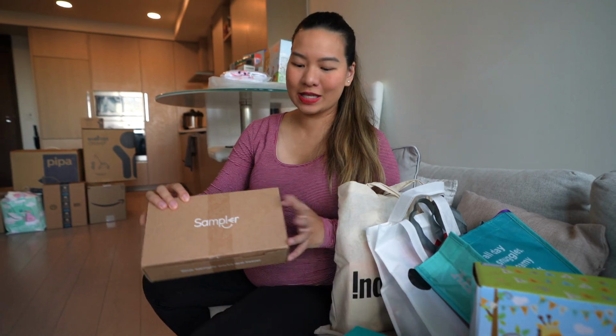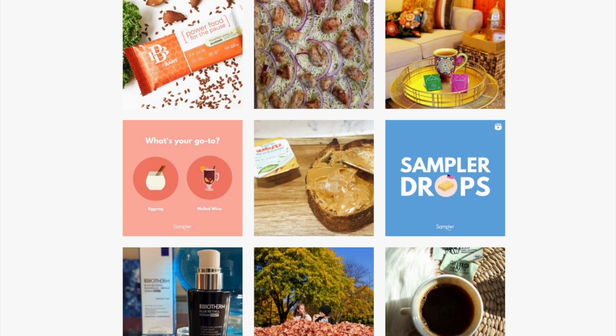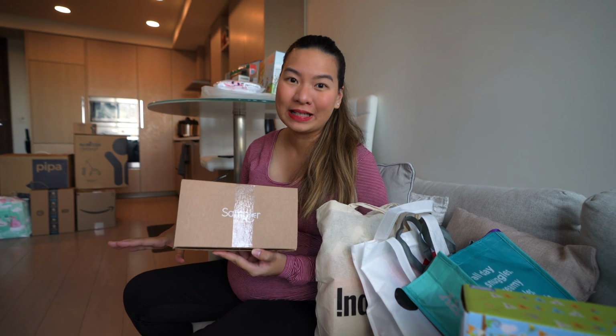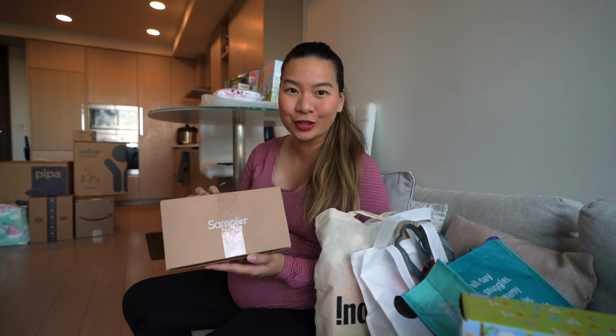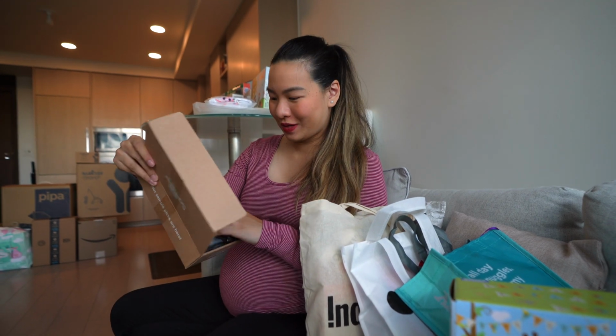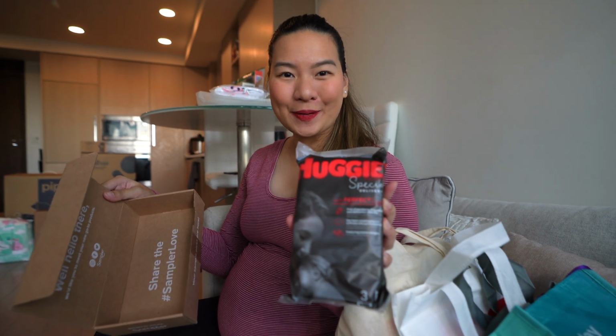Next one, I got this box from Sampler. Sampler is not really a baby company, but they send out samples from different companies and give them out to you. So this one, I have a sample of Huggies diapers. There's 3 newborn diapers in there.